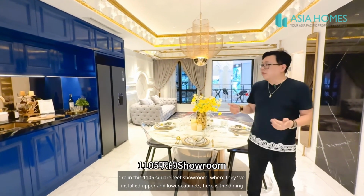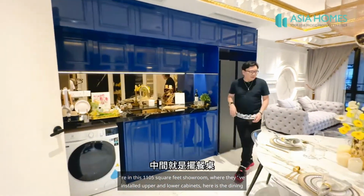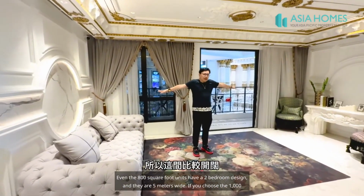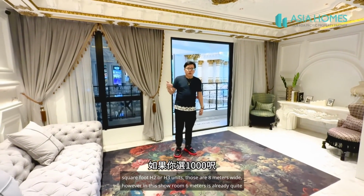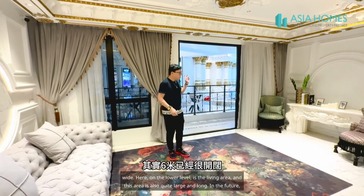Now we're in this 1,105 square feet showroom where they've installed upper and lower cabinets. Here is the dining area. So this area here is the living room. Because this unit is 1,100 square feet, it's relatively spacious. Even the 800 square foot units have a 2-bedroom design, and they are 5 meters wide. If you choose the 1,000 square foot H2 or H3 units, those are 8 meters wide. However, in this showroom, 6 meters is already quite wide.